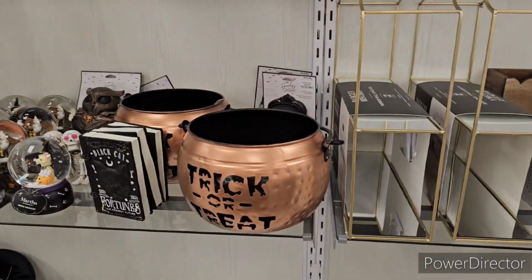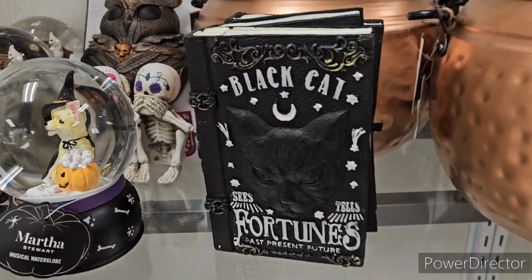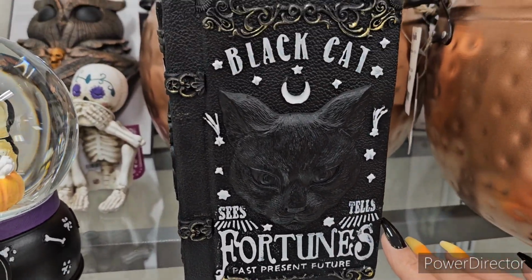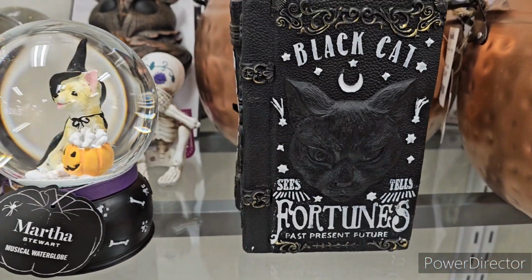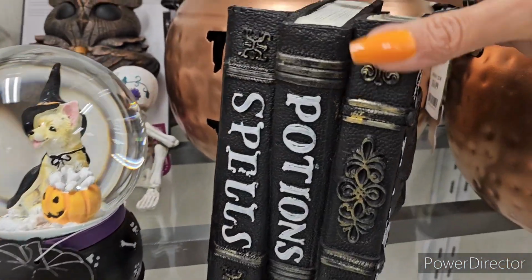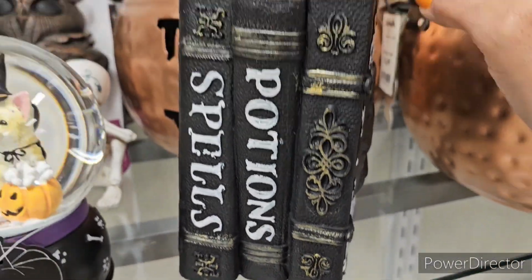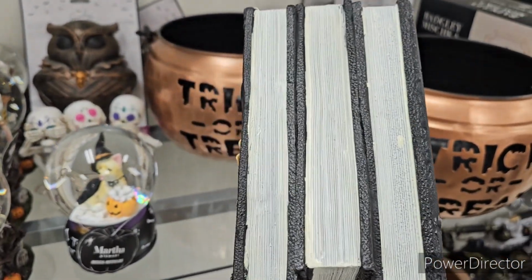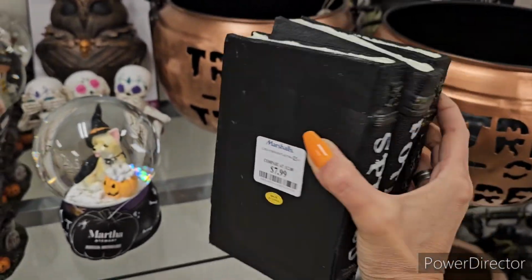Okay, now, oh, my knees give me problems today. Okay, now we're going to look up here. We have Black Cat Fortune's little book stack here. Super, super adorable. And that's the side of it. That's what it looks like. And then it's gonna be $7.99, and that's what the back looks like.